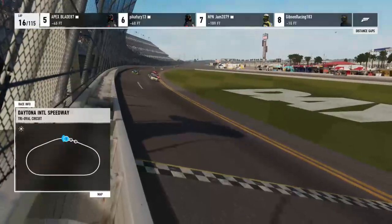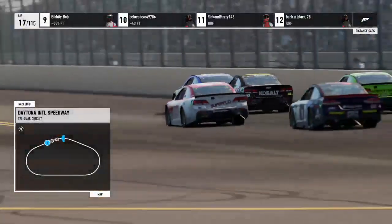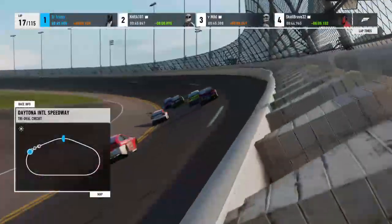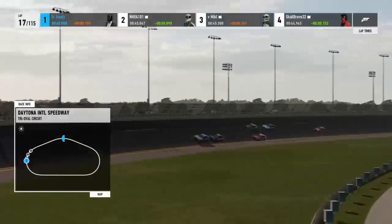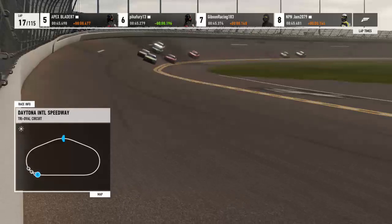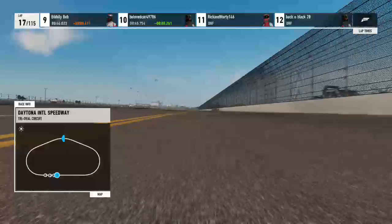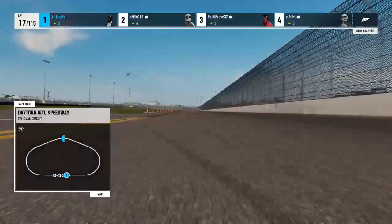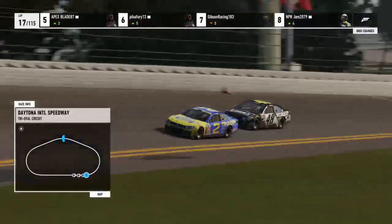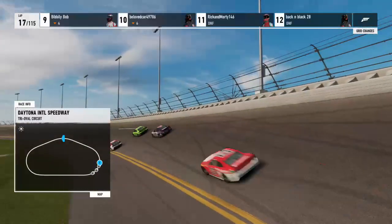Going almost 3 wide for the race lead. 2 wide there, 22 is gonna drift high. Look at Frosty up front, new leader. 48 pushing him. NHRA proving he's got some skills to pay the bills here. Frosty being pushed up front by the 48.